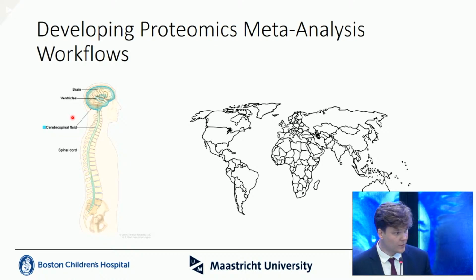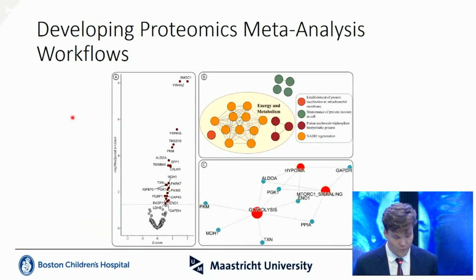So we figured, okay, it could be due to variability in the machines used, statistics used, software used, and so forth. So maybe a solution would be to really redo it all systematically. This is what we did. We re-downloaded the data, we reanalyzed it completely using the same methods. And what we found with roughly 150 samples is that we saw an upregulation of proteins related to energy and metabolism, right? So really the energy pathways in the human body.